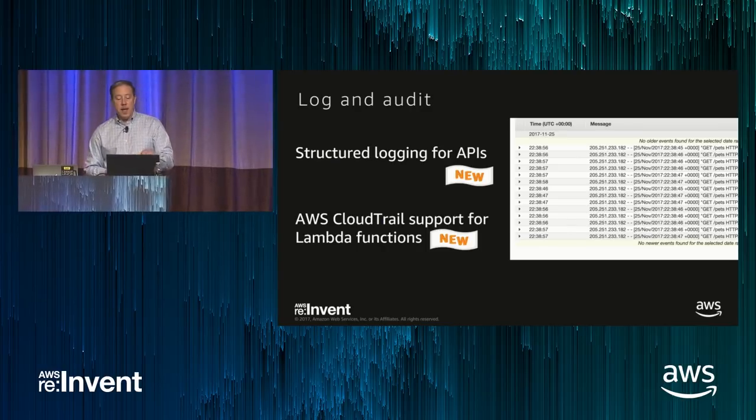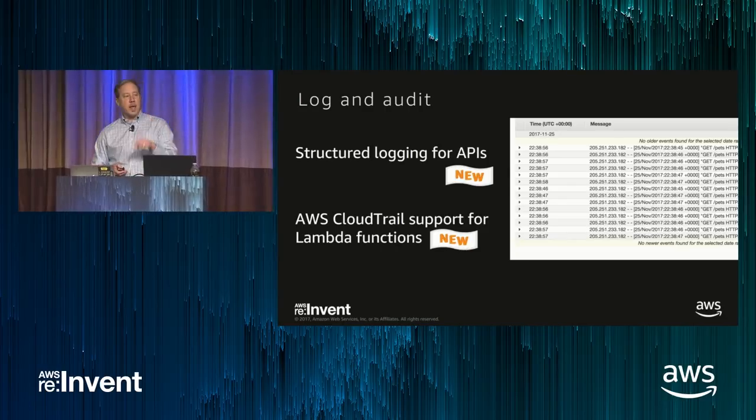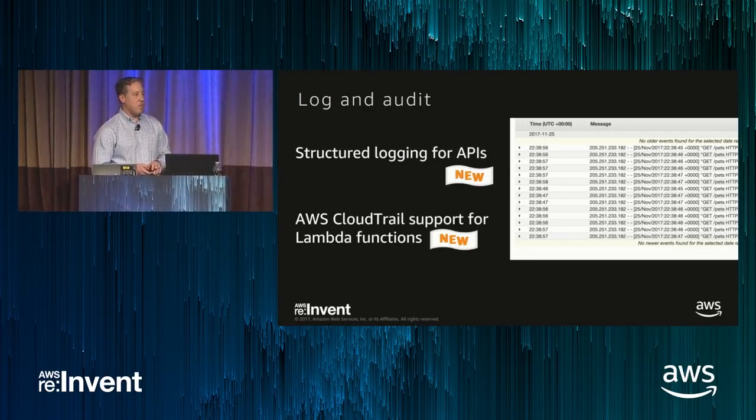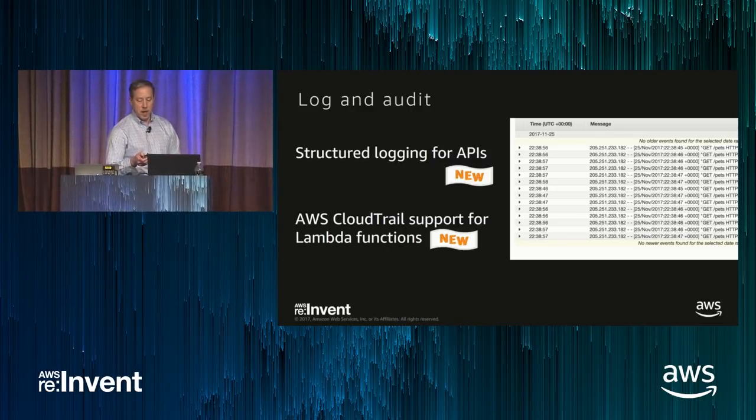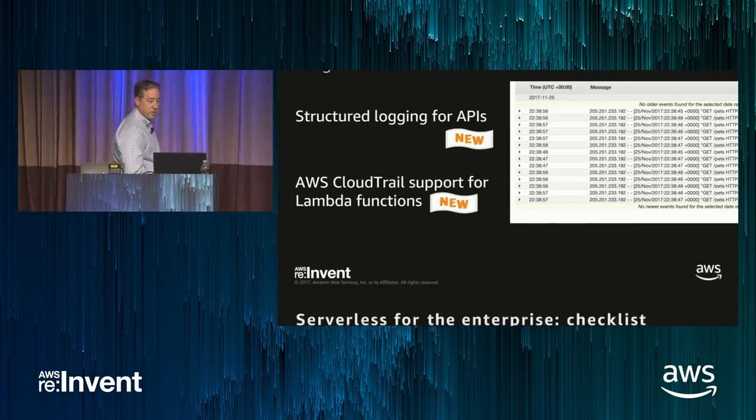And then on the Lambda side, he's going to hook up the new CloudTrail support for Lambda functions so he can track each and every invocation. So he's actually got a really tight auditing and governance model here now over all of the computation that's happening within his serverless apps. So he's all set for anything that comes down the road, especially if he needs to do regulated workloads.